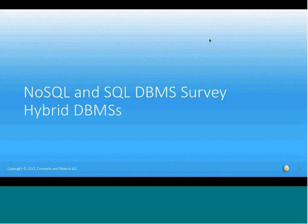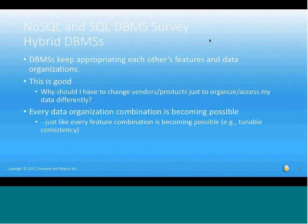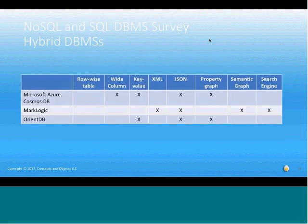So if you advance 2 slides here, Patrick, you'll see I have a little table of database vendors that sell hybrid DBMSs and the variety of data organizations that they'll provide. And I like this because if you choose one of these hybrid databases, you can have a couple of options, and if you decide, well, gee, the property graph really isn't working for us, you don't have to change vendors and change technologies just to try a different data organization.